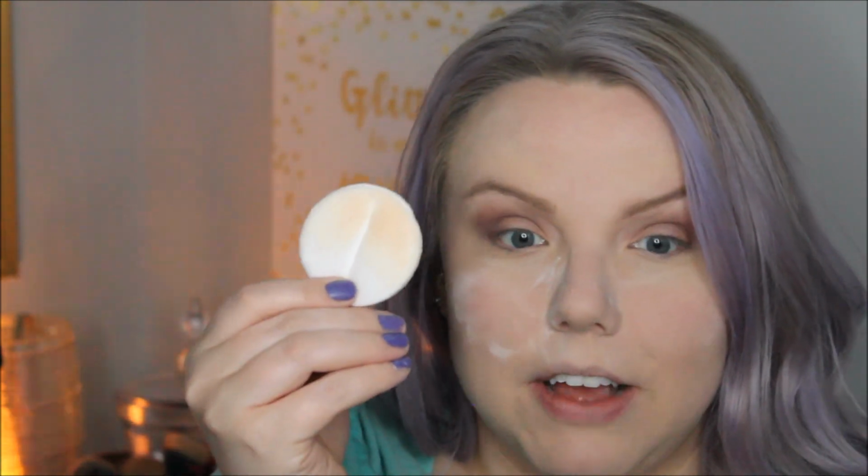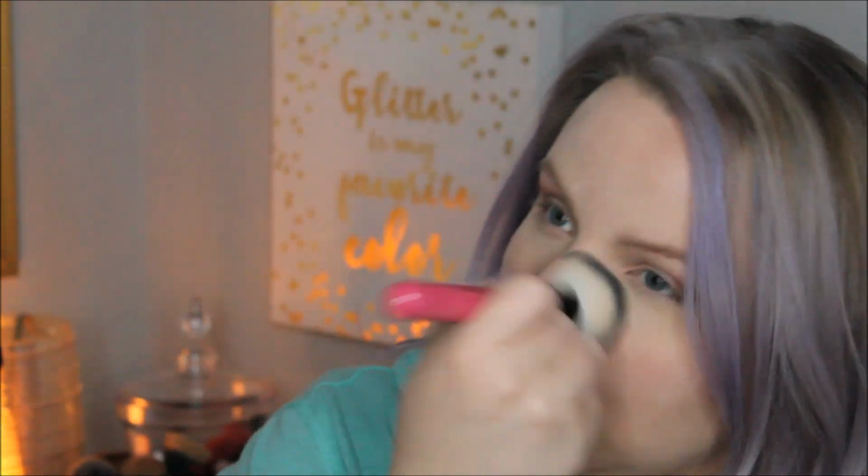And I'm even going to use their little powder puff that it comes with and set it again under where that primer is. And yes, that is the foundation and it's coming up on the powder puff. So my assumptions were correct. But we're gonna keep on keeping on. So I'm going to close that back up.